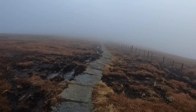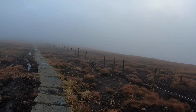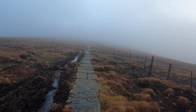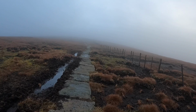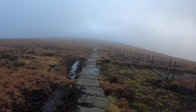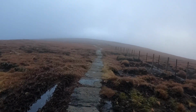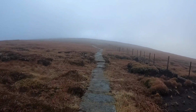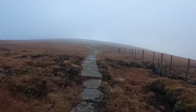The views up here today are pretty non-existent. Clouds came down. It was clear a little bit earlier on, but as always with Cheviot, you can never predict it staying clear for long. Not far along here now, I'm going to take a turn off. I'm just looking for a little cairn that denotes the turn off down Bellyside Hill. I'll keep my eyes peeled for that.